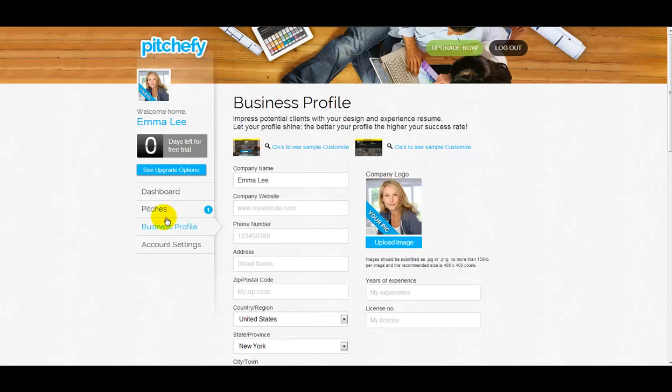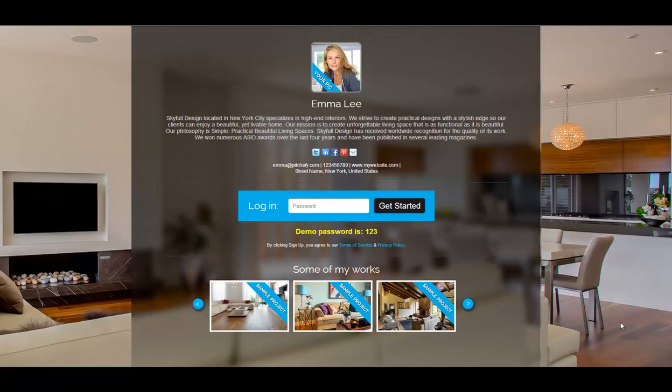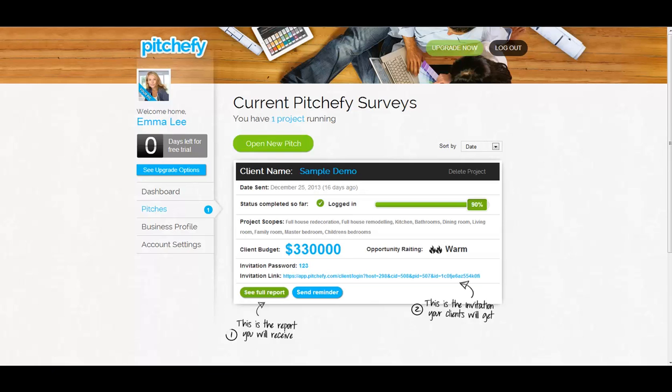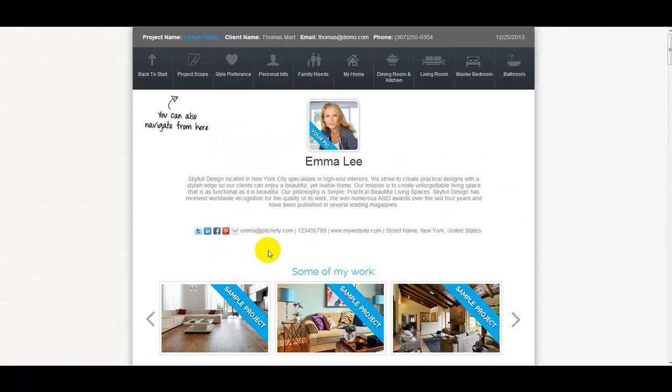Now let's check how it looks. We'll click on Pitches tab. Click on the invitation link. Now you can see how your prospect will experience your brand. You can log in by using the password 123, and now you can see on the top header your pic, bio, and contact that are accompanied by your client. Okay, close this window. Now click on See Full Report, and now you can experience your brand positioning on the professional report.